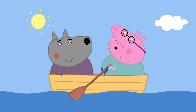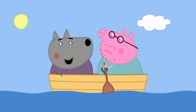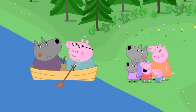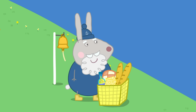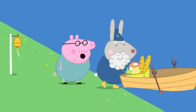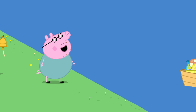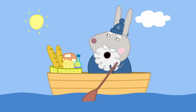Mr. Wolf and Mr. Pig are crossing the river together. I'm really hungry now. Hooray! We're here! Hello, Daddy. Where's the picnic? Who? Grampy Rabbit is waiting with the picnic. I forgot the picnic! You can't have a picnic without a picnic! Oh, you're right there. What about me, Grampy Rabbit? No room, Daddy Pig. I'll come back for you.